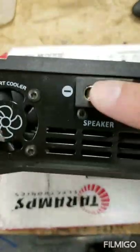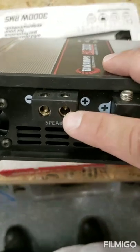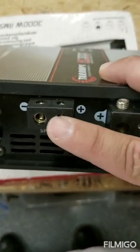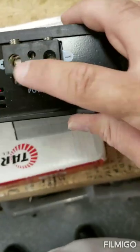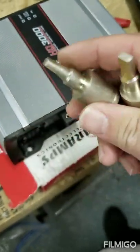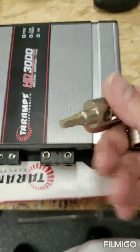On the inputs, I'm running 8 gauge speaker wire in my truck. I don't know if they're even going to fit. These say 4 gauge. I've got these reducers, old ones I had laying around, just 1 to 1/0, and I actually had to grind them down for them to fit. These are just cheap knockoffs off eBay.